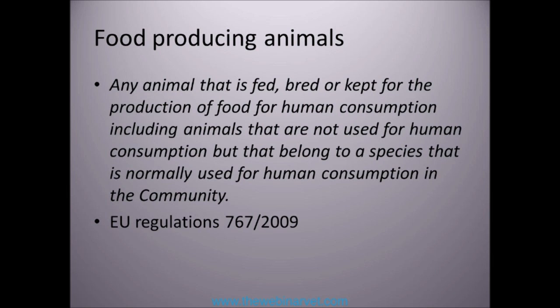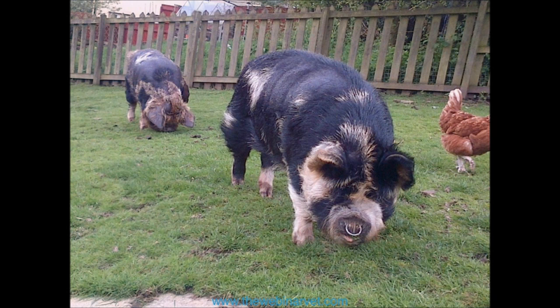So, food-producing animals. The EU, of course, has a definition for these things, as it has for most things. Any animal that is fed, bred, or kept for the production of food for human consumption, including animals that are not used for human consumption but belong to a species that is normally used for human consumption in the community. So this covers cattle, sheep, pigs, chickens, and horses, unless they are signed out of the food chain. We're not going to talk about horses. All these animals are food-producing animals. So although the individual may not be used for human consumption, they have to be treated as a food-producing animal for the purpose of all the regulations pertaining to veterinary medicines.